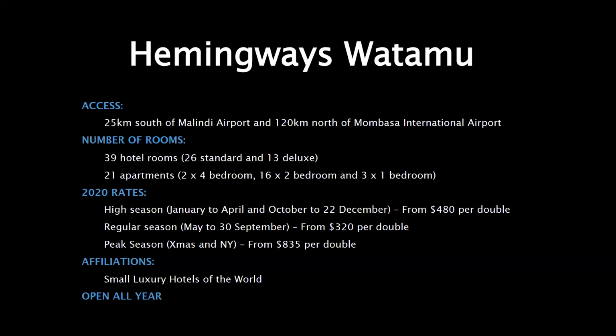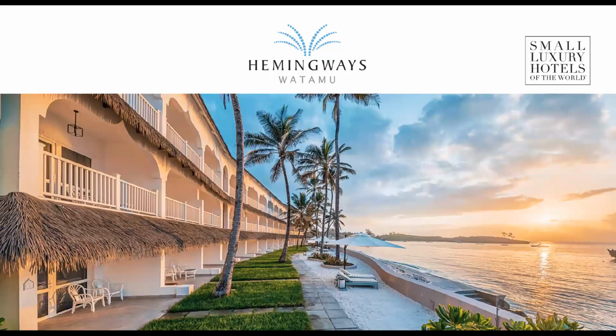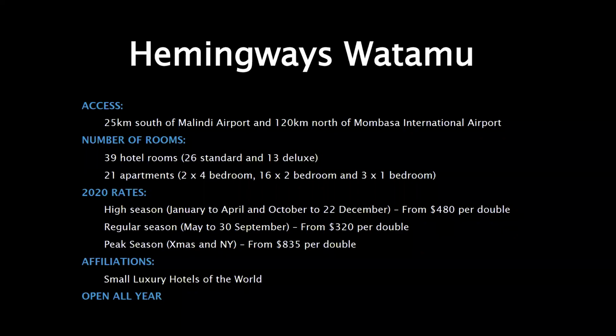So we have the 39 hotel rooms, standard and deluxe, and actually just flip back a slide so you can see that the deluxe rooms are on the top floor there, and the standard rooms are on ground floor and first floor. And then we've got the 21 apartments, 1, 2 and 4 bedroom apartments, and they are wow, and I will be showing you pictures of those all shortly, but they are, I suppose, the sort of major change that has happened to the hotel since the refurbishment.